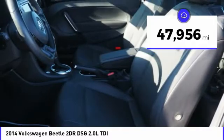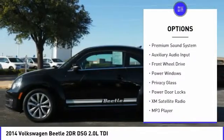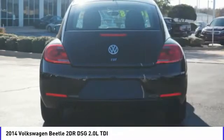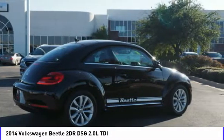Here are some of this vehicle's great options: heated seats, XM satellite radio, AM/FM stereo with CD player, premium sound system, FWD, MP3 player, power door locks, power windows, auxiliary audio input, push button start.